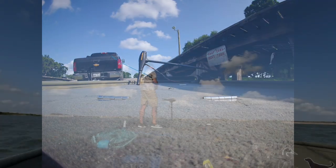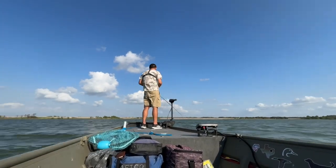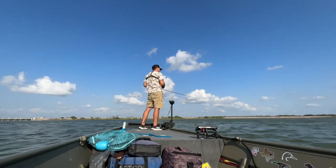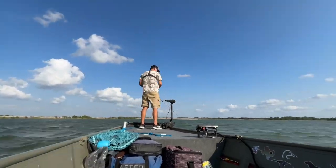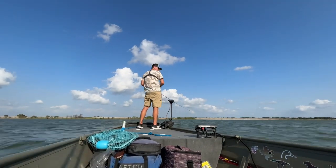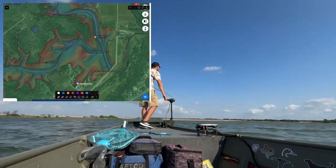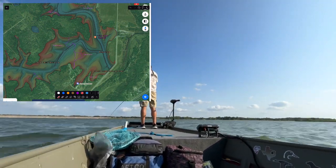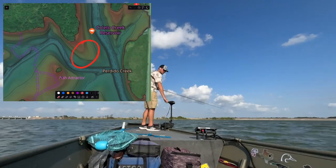Alright guys, so we got out here on the water on day one, and we were throwing this big swim bait that I picked up at the store. I really wanted to start out by hitting these flats that I had marked. I had a really good flat right here that I marked, and I just wanted to work my way down this shoreline right here. I've been using the Navionics app, just trying to find some good spots to hit. So you see this flat right here.